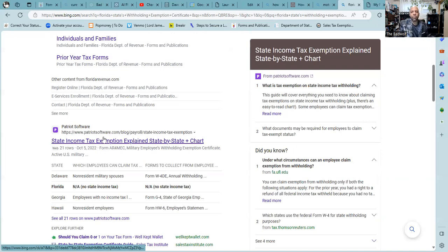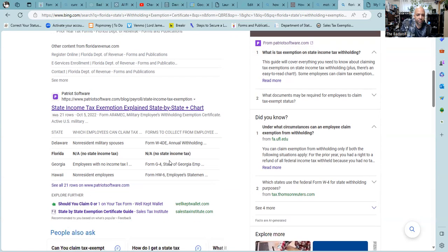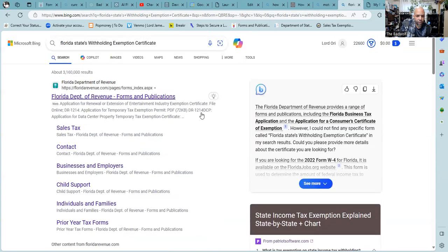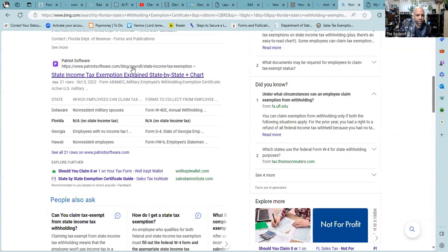All right. So sometimes they'll say temporary because they want you to fill it out each year. Why? Because they want you to have to do it over and over and over again. Okay. So it says here that Florida doesn't have a state income tax. So that's probably why these aren't the exact codes here. This is for data center property, temporary, and entertainment industry. Okay, so they do have some, but that's their document. But in general, they have no state income tax.